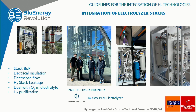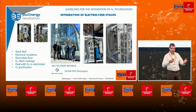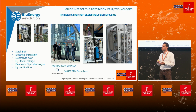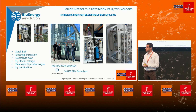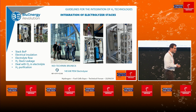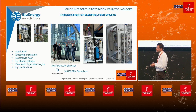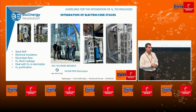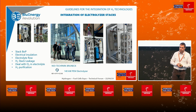So here the Blue Energy team designed how to integrate the stacks, how to safely insulate them electrically, how to deal with the hydrogen in the whole balance of plant. Of course, also, for example, dealing with the oxygen, which is found in the electrolytes, so being properly separated and safely purged, and also the purification of hydrogen. So in this case, the hydrogen was stored into metal hydrates, so the purity is really important.